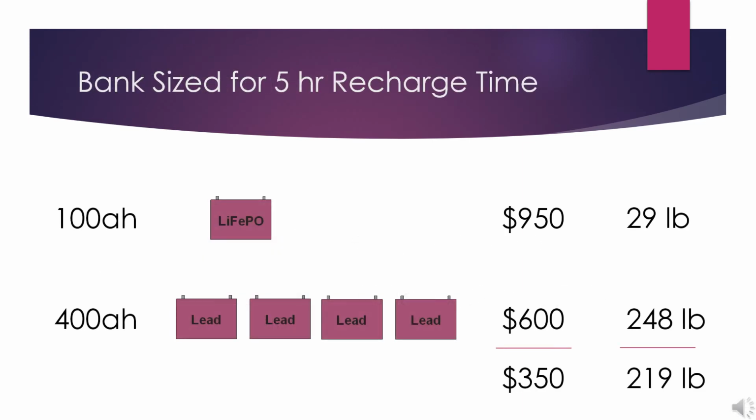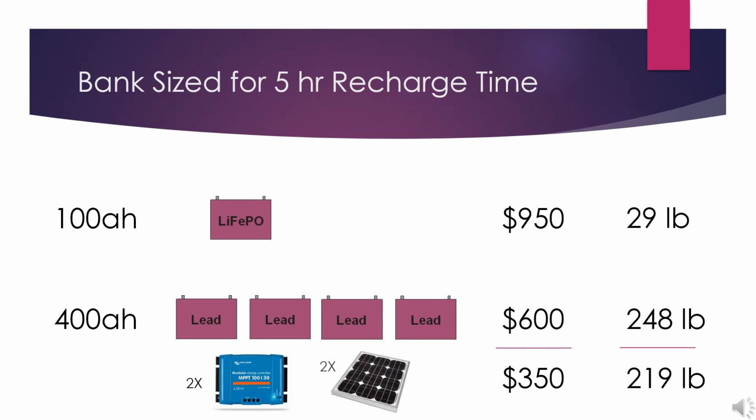So if we run the numbers between the two banks that are sized for a 5-hour recharge, and we never did get to 5 at the 400 amp hour, but within 6 anyway, the one lithium battery is going to be roughly equal to about 4 lead acid batteries of the same amp hour rating. So the cost breaks down to, you're still going to end up paying more for the lithium, but by the time you factor in twice the size for the charge controller and twice as many solar panels, then you've basically lost any financial advantage to going with lead.